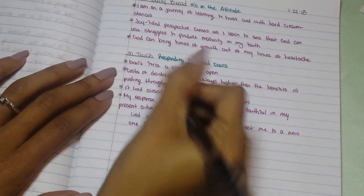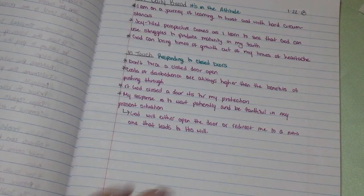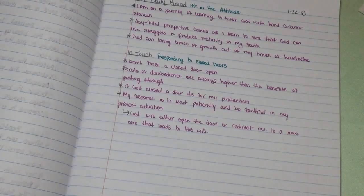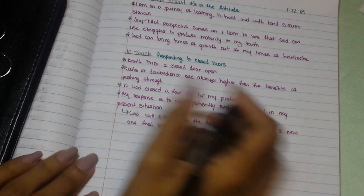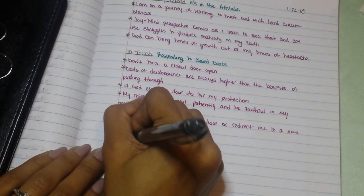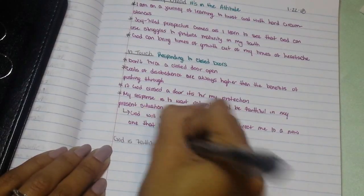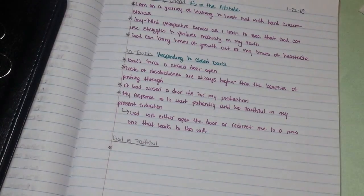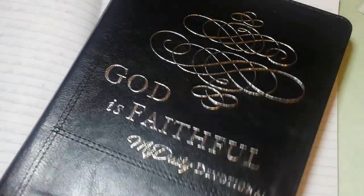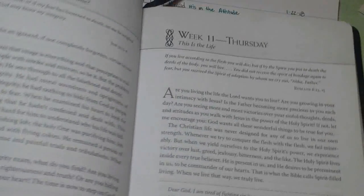I love my devotional times, and I normally do listen to music as well, the instrumentals, but that is it for this Devo, so I can put this one to the side. And we're going to move on to God is Faithful, so this is the last Devo for the day. I'm just going to go to where I have it bookmarked. Okay.